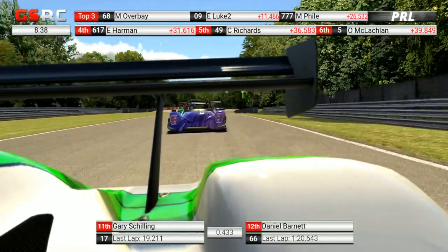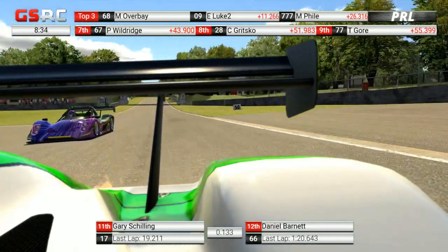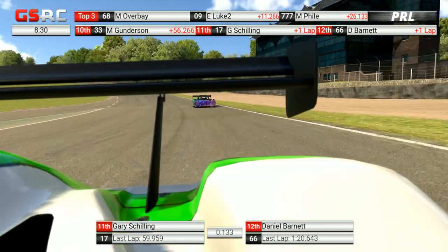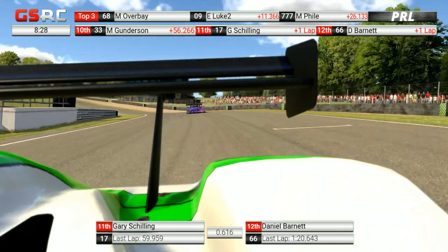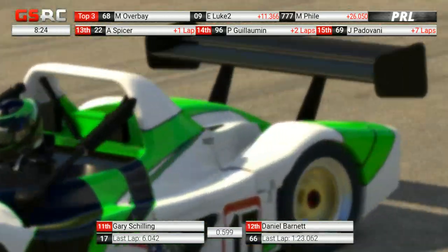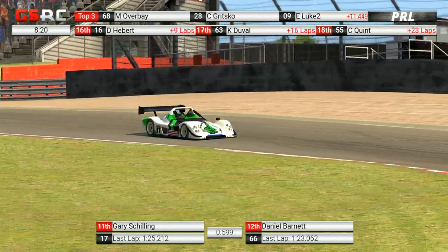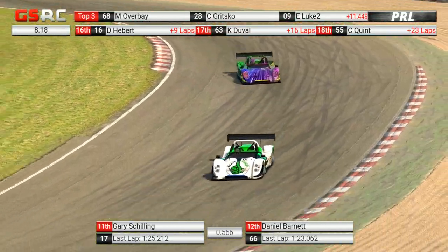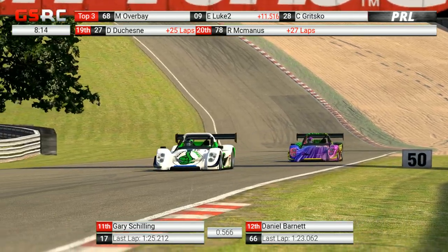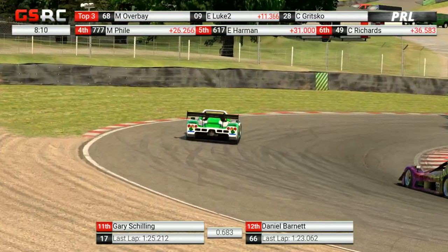Yeah, only 10 cars on the lead lap, and since Schilling won't re-inherit the lead lap with this, who's this that's trying to get by? That's Daniel Barnett, who's actually, oh no, this is for position. This is a battle for 11th. Daniel Barnett's going to try to utilize a little bit of the slipstream, not much of a straightaway here down the Bradham straight before they go into turn one. But Gary's doing a really good job of keeping the car on track as they head down to Druids.